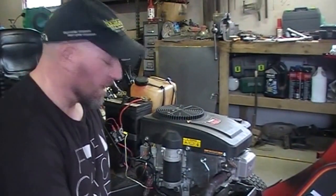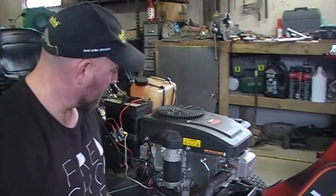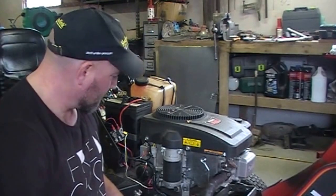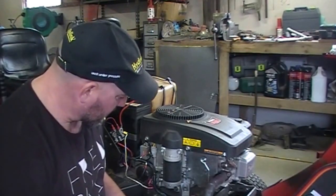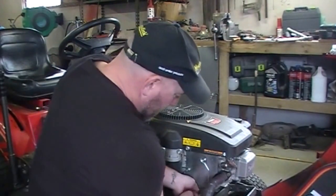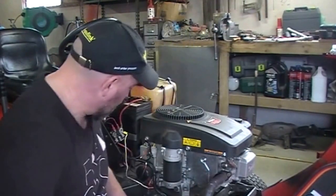Right, extraction. So this is the engine, the 20 horsepower beastie, which is going to go in the other one. So let's start stripping this down. There's loads of wires that go to the electric clutch.